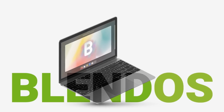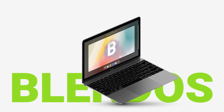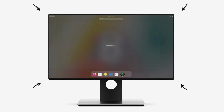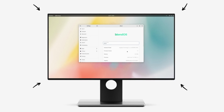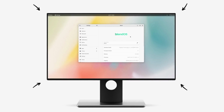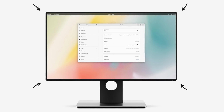I was really intrigued by BlendOS, so I installed it on my machine and have been using it for some time now. It has repeatedly blown my mind. What this distro can do is really fascinating. So if you're a distrohopper like me and keep trying out various Linux distros, you'll definitely want to watch this video, as BlendOS might just as well end up being your favorite Linux distro, or a combination of Linux distros, because BlendOS is 9 Linux distros in one.